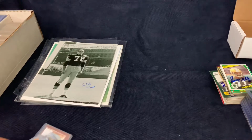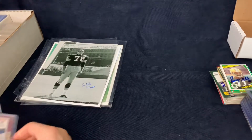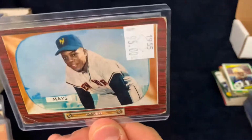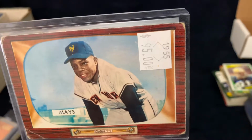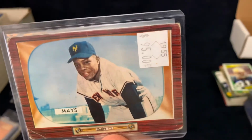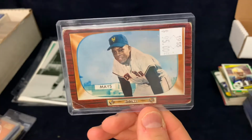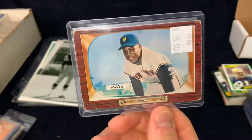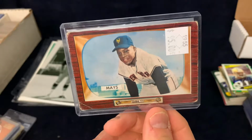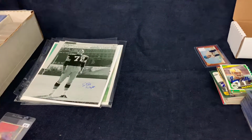What else? So some more vintage here and kind of random stuff I'm going to show right here. So 55 Bowman Willie Mays. This came from that same dealer. It was marked at 95, half off. So I got this around 40. I think that's a pretty great deal if you can get a 55 Bowman Willie Mays for $40. It's a little rough, rounded corners, but it's not bad, really. Probably very good condition.